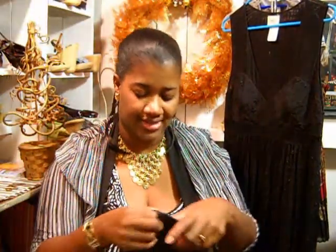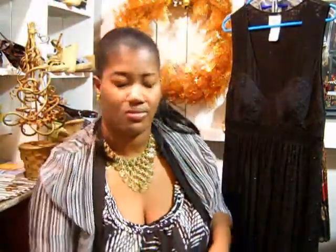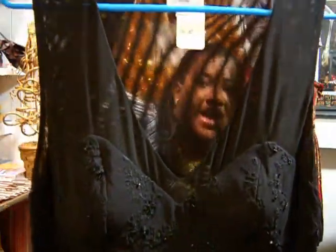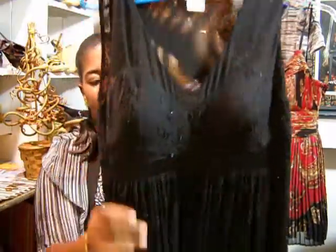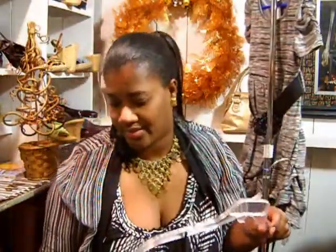This right here is a size 6. This particular dress is a size 8. It's by ECI. It's also sheer in the back. Has the padding right here for the bust part. It's another overlay of like sequins. This I think is cute to go with the satin pants that I showed you.